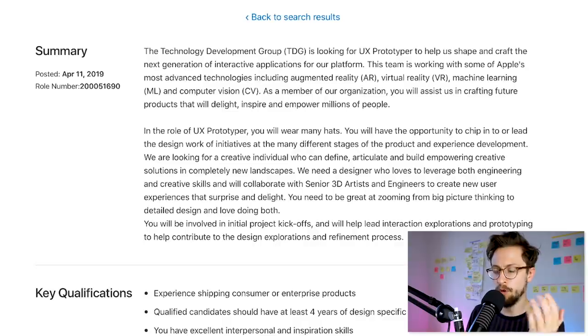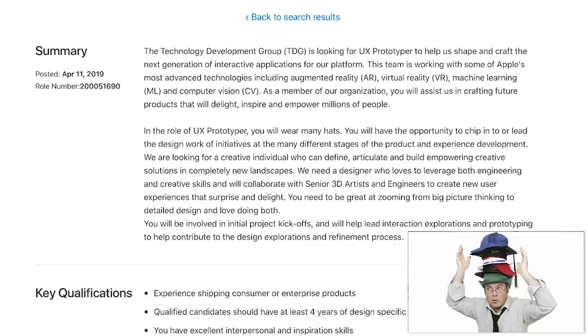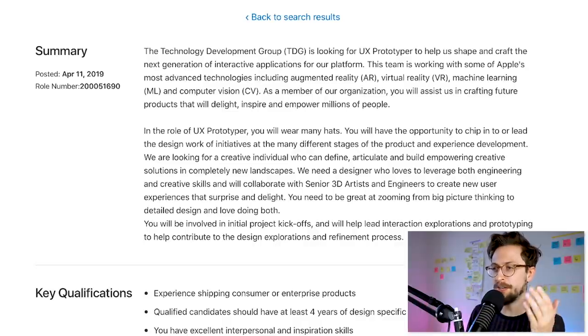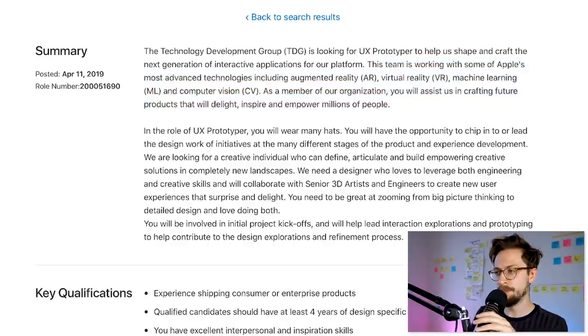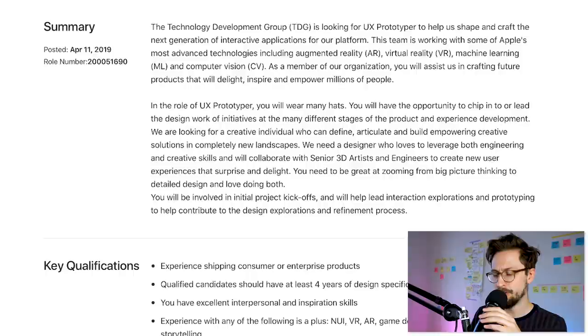So let's read through this. Let's have a look at the key things they're looking for and what this job is actually about. In the role of the UX prototyper, you'll wear many hats. You'll have the opportunity to chip in or lead the design work of initiatives at many different stages of the product. This team is working with some of Apple's most advanced technologies, including augmented reality, virtual reality, machine learning, and computer vision. As a member of our team... okay, so it's not really going into a lot.